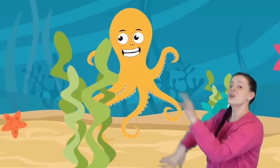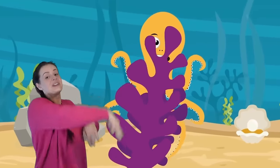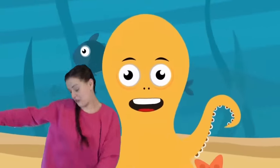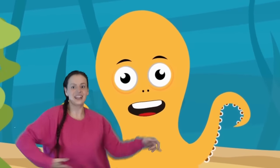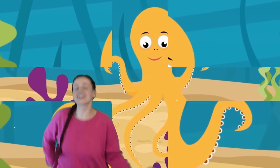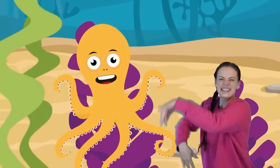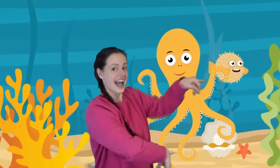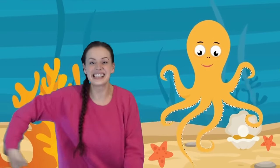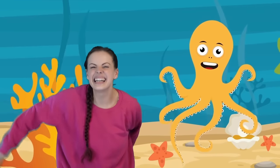Move your arm to the left. Wiggle, wiggle. Move your arm to the right. Wiggle, wiggle. Move your arm to the front. Wiggle, wiggle. Move your arm to the back. Wiggle, wiggle. Move your arm to the left. Wiggle, wiggle. Move your arm to the right. Wiggle, wiggle, move your arm to the front. Wiggle, wiggle, move your arm to the back.